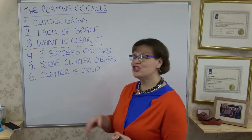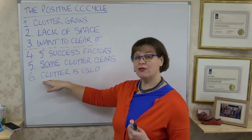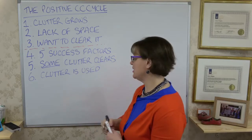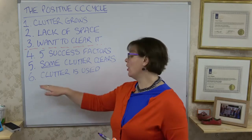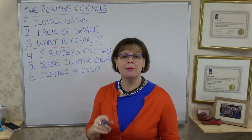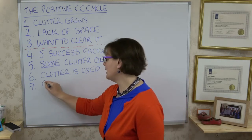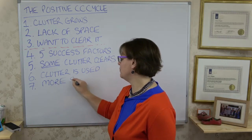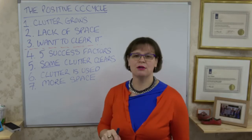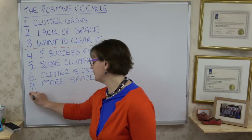So again, the intention is good, and it means that when we let go of some of the clutter and we clear it, let go of it off the conveyor belt, the clutter is used. Not necessarily by us. Okay, so that is obviously a really good thing. Because we've let go of some of the clutter, it has been cleared, because it's being used by other people, not necessarily us. We then move on to the 7th step in the cycle, where we can actually see more space, or rather there is more space. Okay. Moving the clutter around is not going to create more space. Only when some clutter is cleared will we actually create more space.